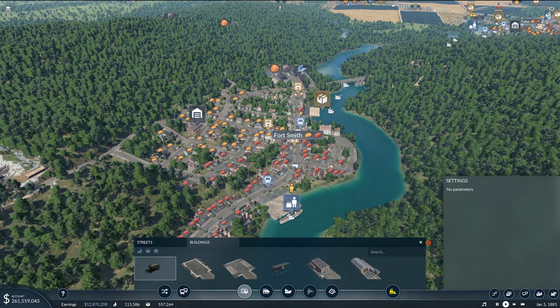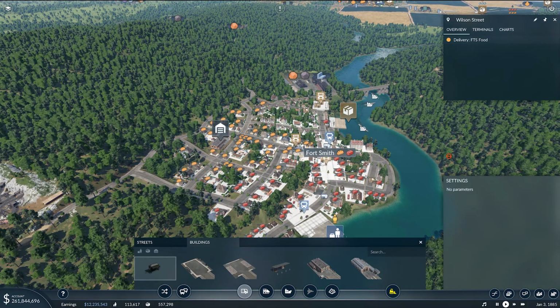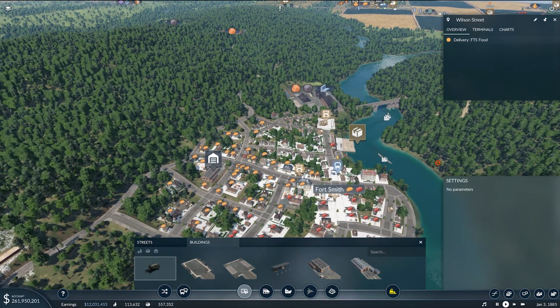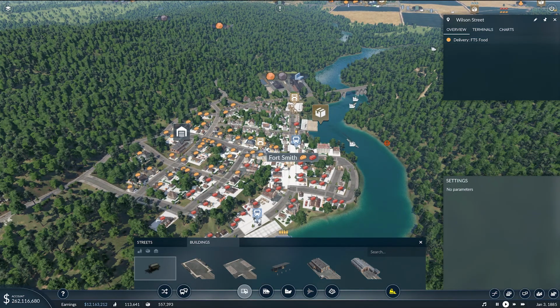The other drop off here in Fort Smith is for food. And when we take a look at that, we see that we are getting full coverage, looking at the nooks and crannies. And so no action needs to be taken there.